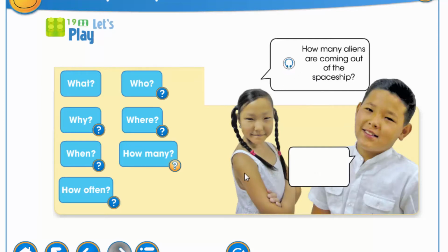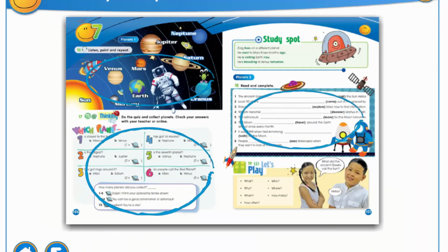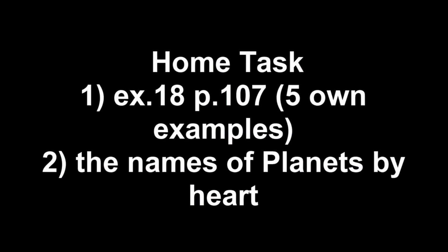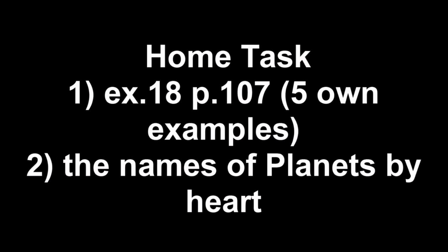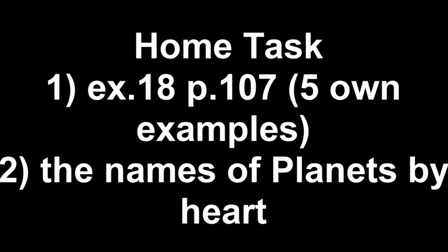How many aliens are coming out of the spaceship? 50. How often does the moon travel around the Earth? Almost once every month. Your home task is exercise 18, page 107. You are to make up your 5 own examples in different tenses: present simple, present continuous, and past simple. And also you are to remember all the names of the planets in the solar system.